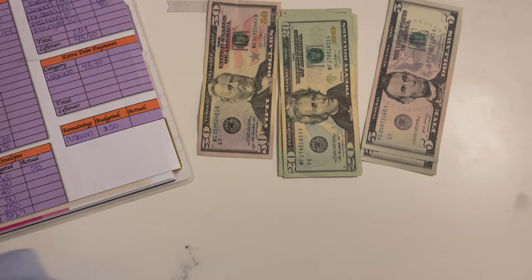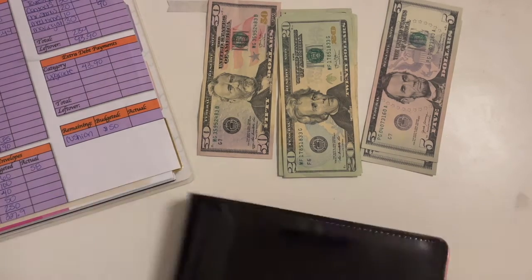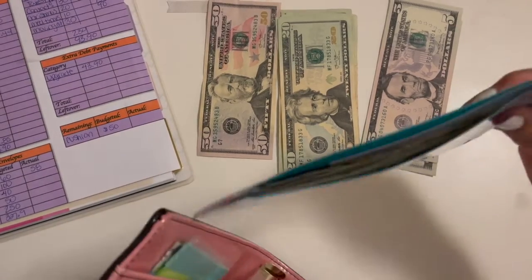Oops, I almost left my teaching license envelope out in the open. Tuck that back in here.